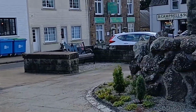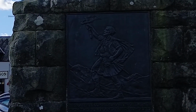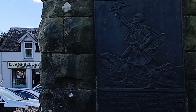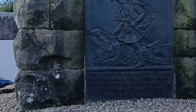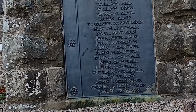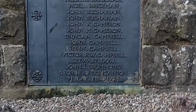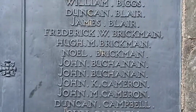A monument of someone. What's this? Oh, it's VJ Day, Victory in Japan. The men from this town and parish who died in the service of our country in the Great War. First World War, 1914, 1919 does that say? Okay. These be the souls to whom high valour gave glory undying, and there's their names. We'll have a look, there's their names. There they are.